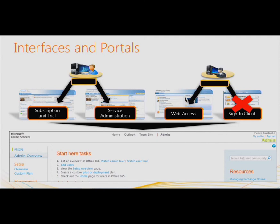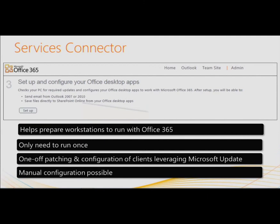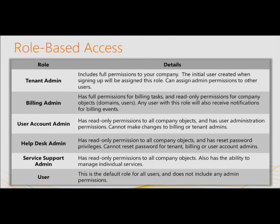And I think my friend Fulvio, who's going to come shortly, is going to talk in detail about how to do that. So that's the base changes that we have. You have now the service connector that you need to install on a desktop that you're preparing to use Office 365. That keeps you up to date in terms of the service pack and the patches that are required to run perfectly with the online services from time to time.